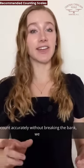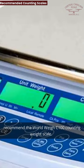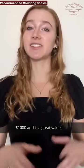Based on our experience over the years, if you're looking for a good counting scale that is designed to count accurately without breaking the bank, we recommend the World Weigh C100 counting weight scale. It's currently priced well under $1,000 and is a great value.